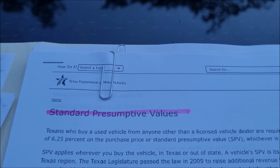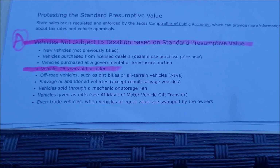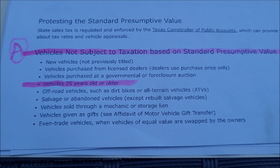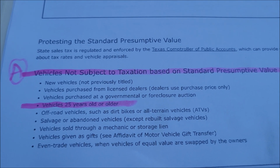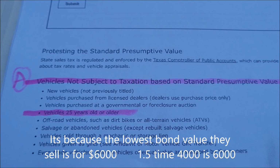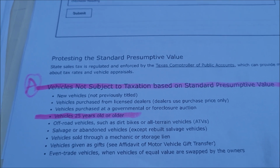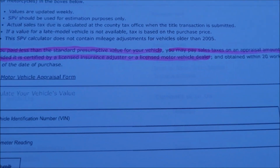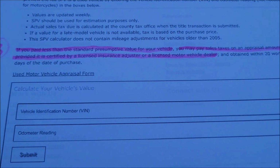Page from the Department of Motor Vehicles, Standard Presumptive Value, and it says vehicles that are not subject to standard presumptive value: new vehicles, vehicles purchased from a licensed dealer, vehicles purchased at a government foreclosure, vehicles 25 years or older, off-road vehicles, salvage, and so on and so forth. So I did not understand their logic of me still having to do the value at $4,000 when I clearly paid $450 for it. I should have only had to pay taxes on $450. And it says if you paid taxes less than standard presumptive value, you may pay taxes on an appraised amount provided that certified license. So it says you can, but you have to do it within 20 working days of the date of purchase.